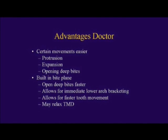Now, certain movements are easier with lingual braces. Very easy to protrude teeth, expand teeth, and very easy to open bites because they have a built-in bite plane that acts exactly like our composite buildups do when we're doing labial braces. So we get all the same benefits.